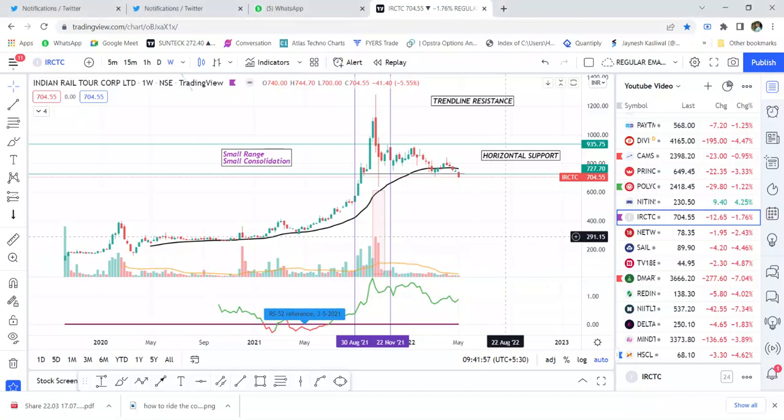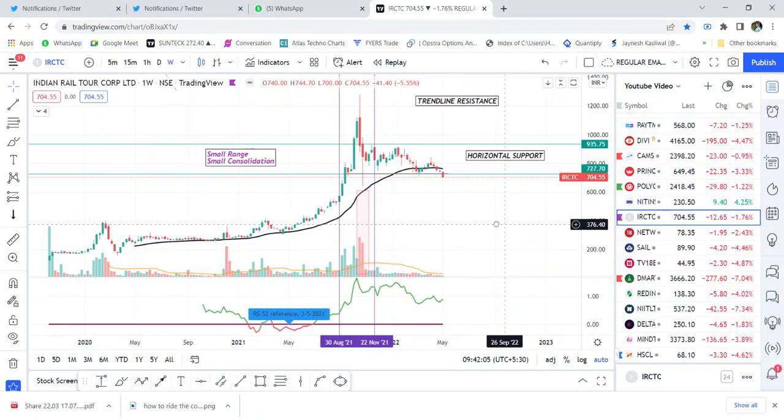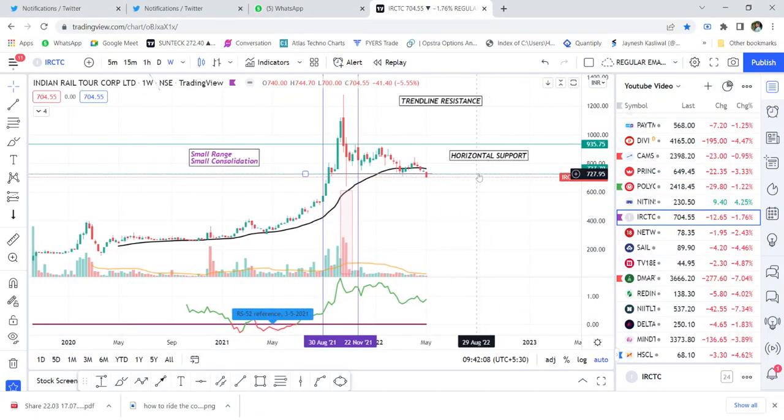And in the third video, we are going to analyze some stocks which are common among investors. So the first stock that we are going to analyze is IRCTC. Now, as you can see in the chart, IRCTC is going to break an important base of around 727 rupees and has already broken that.